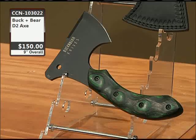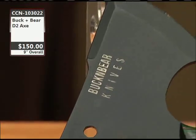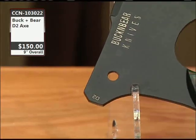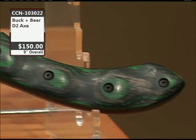I was looking at a knife today a guy was carrying, and it was a fixed blade. When I flipped it over, I saw D2. I know there's a big demand for D2 steel.